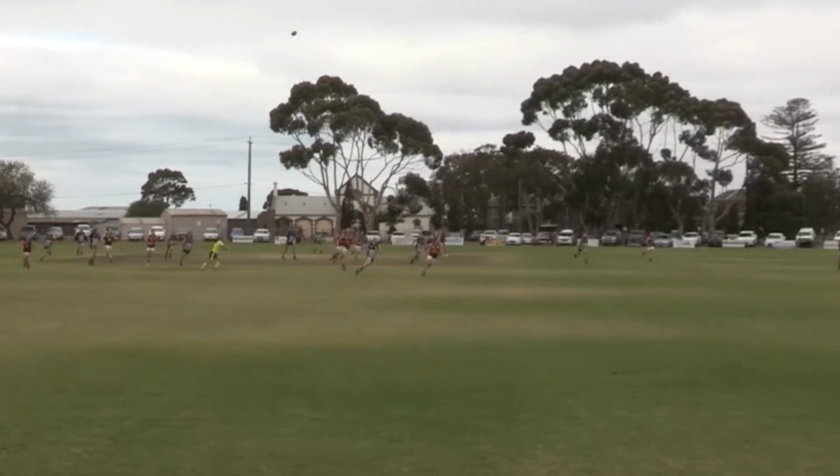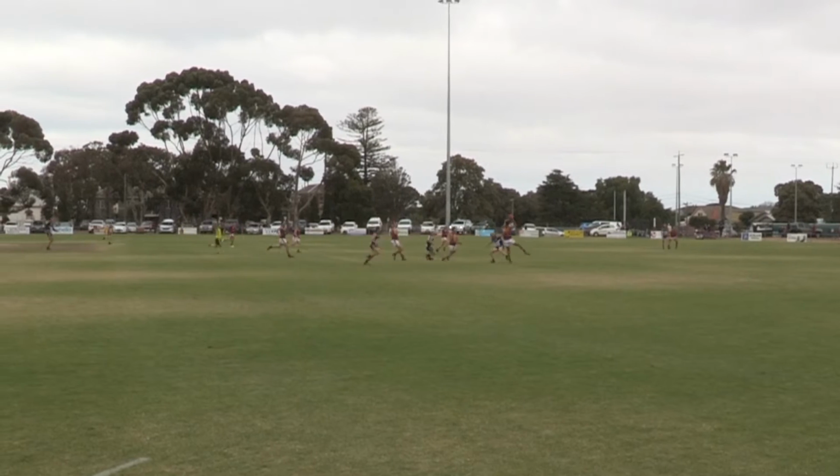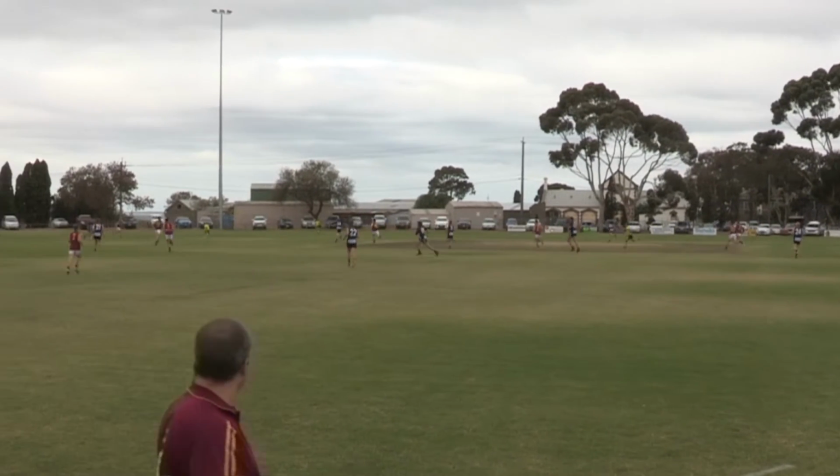Fisher on centre wing. Goes with a right foot kick. Open half forward flank. George come across. Might sit for him. Rich is there as well. Handball. Back inboard for East Geelong. And they get the clearing kick back towards the middle. Lappin. Towards centre half forward.